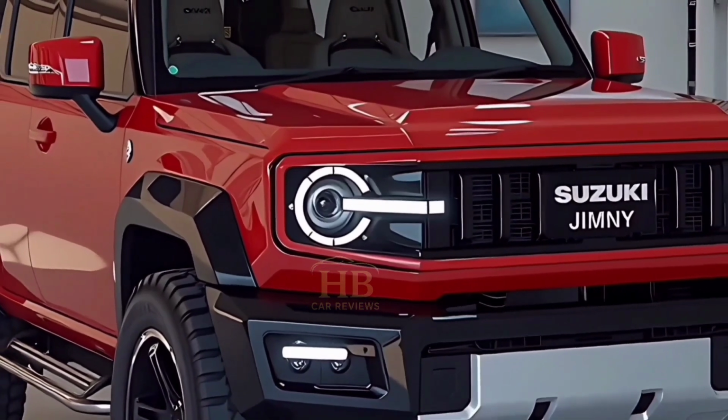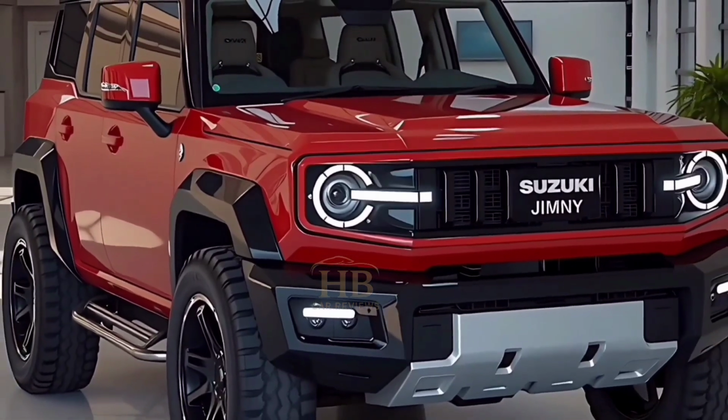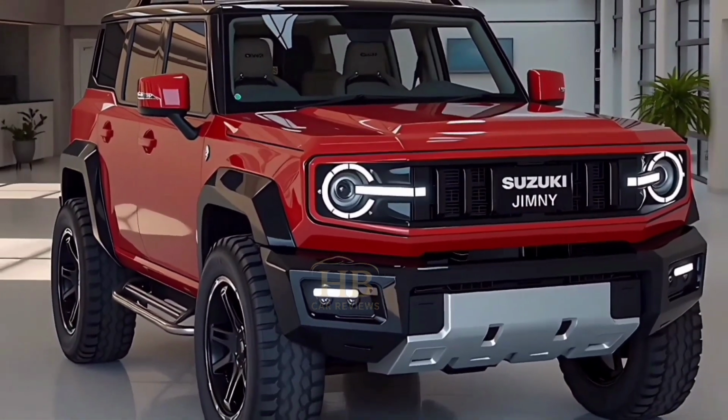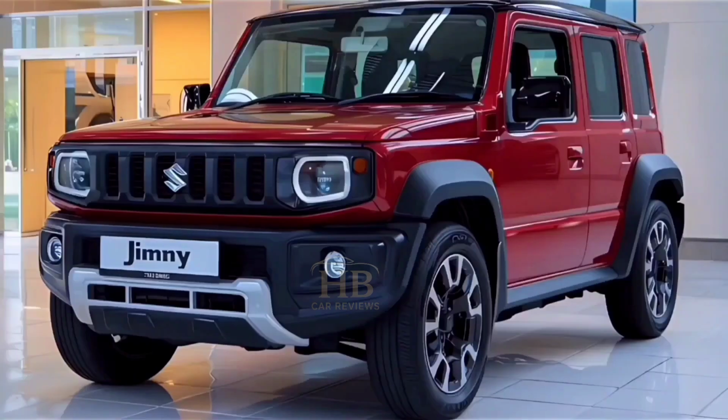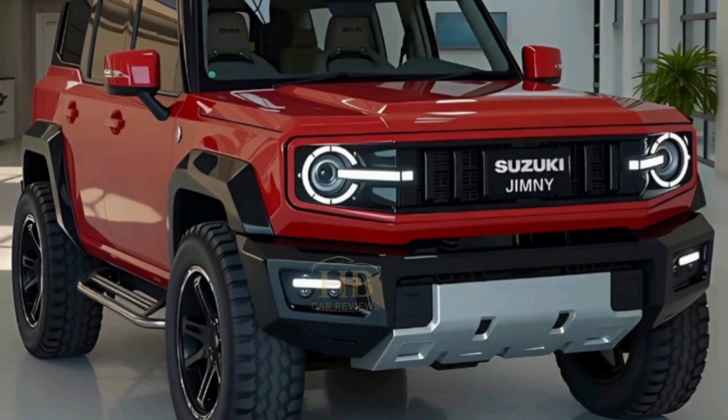Whether you're driving in the city, heading into the mountains, or exploring new terrains, the Jimny is ready to go wherever you point it. So, if you're looking for a small SUV that can actually go off-road, doesn't break the bank, and has a ton of personality, the 2026 Suzuki Jimny should be high on your list.